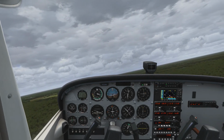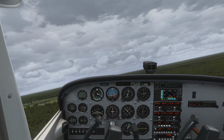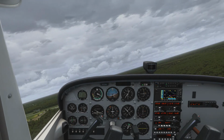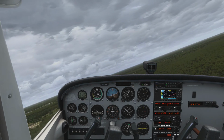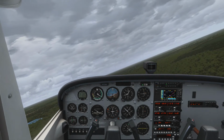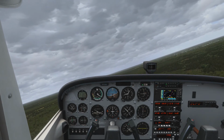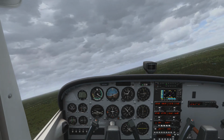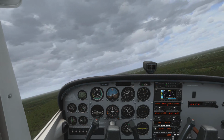Head out to the right here. Like I said, I've got the autopilot set to 2500. Won't really need to go any higher than that. Yeah, the weather looks a little bit better over there. You can see some blue skies shining through on those clouds.